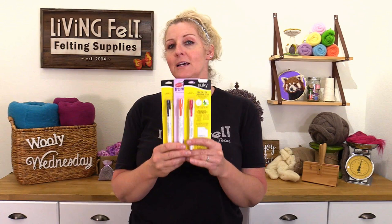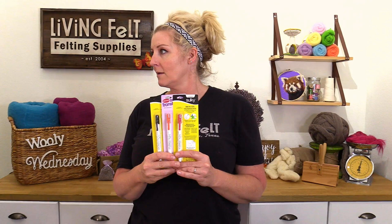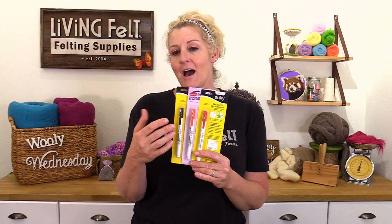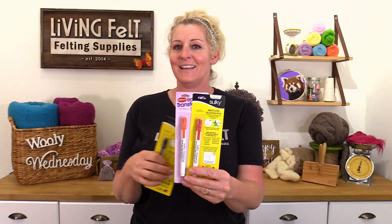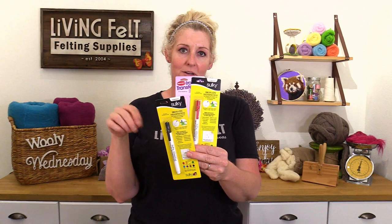Diane wants to know, how do you choose what colors you use on the felt sheet? Oh, that's a good question. I'm a black girl. I would probably always use black because it's versatile. It'll go on every color. Obviously, it won't show up on black or the dark brown. The lighter ones I would use on the white, the ecru, the lighter colors because they'll blend in more as you're doing your needle felting. You won't be able to see them.